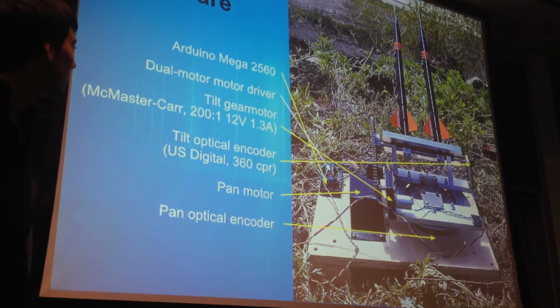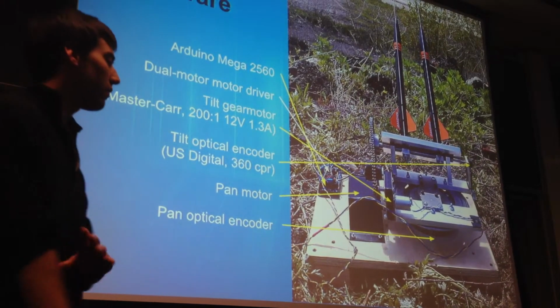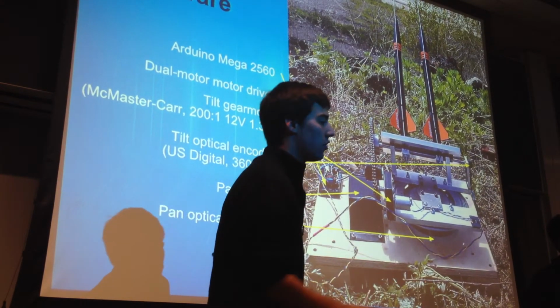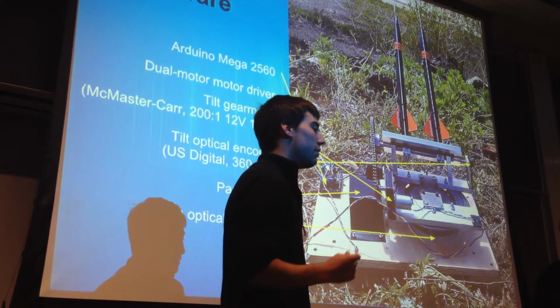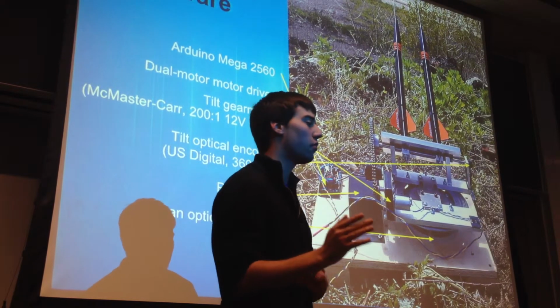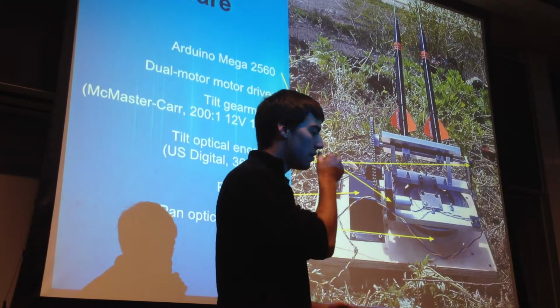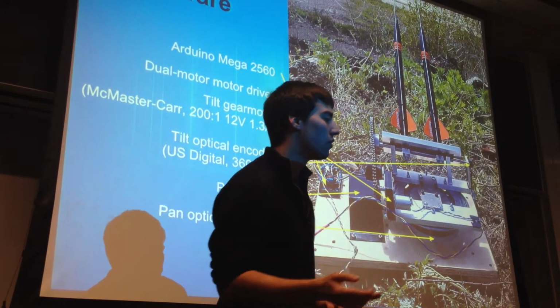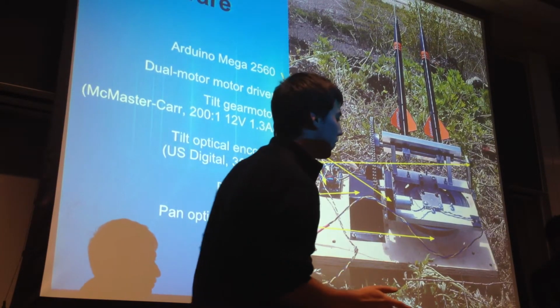And now Carlos will talk about the electronics. So the electronics are fairly interesting. We can do pan and tilt. There's two encoders on it, so we can track the exact position of this thing. There's debounce in it, so we can track exactly where it's going. And as you mentioned, we have 360 degree pan and 180 degree tilt, 135 or so.